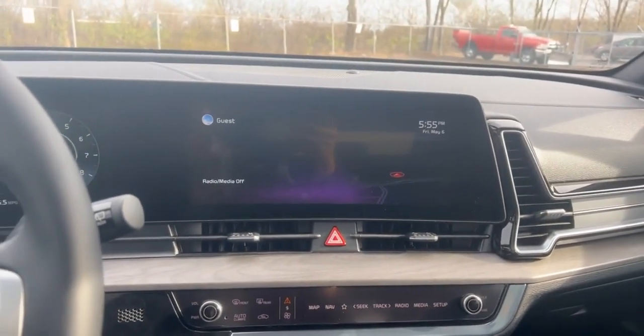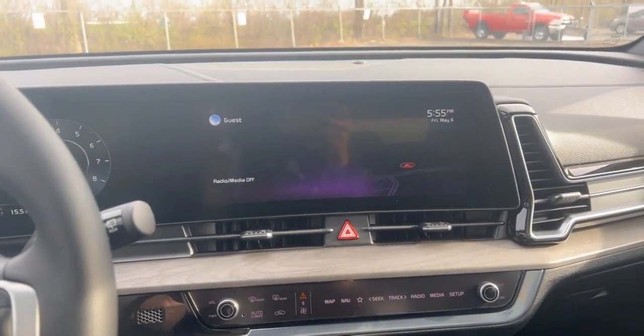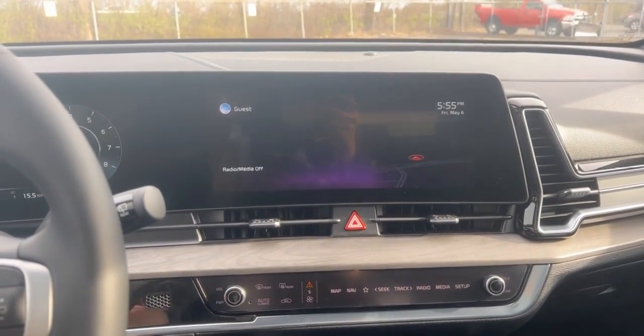In the screen, we're going to have Apple CarPlay, Android Auto, as well as embedded navigation, dual temperature controls, and a panoramic sunroof. So like I had mentioned, these are just a few of the features and functions available in this trim level of the Sportage.